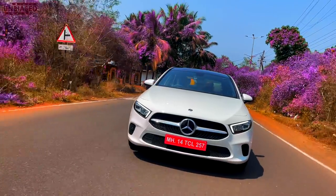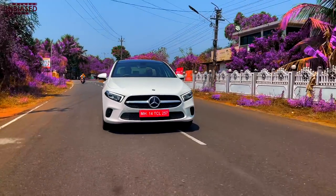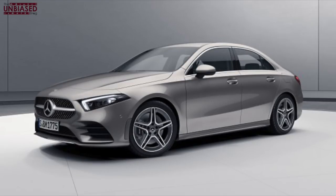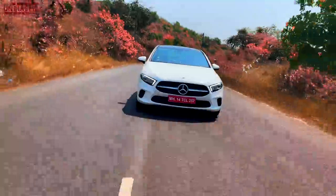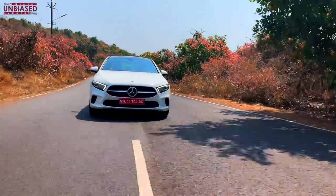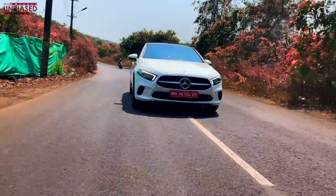Now talking about the colors, we were driving the white color, the polar white. This car comes in 6 colors, denim blue being the newest entrant in this segment. You also get the existing colors like Mojave silver, mountain gray, iridium silver and cosmos black. So as you notice, the agility and the control of the steering, especially when you're maneuvering, you're turning, it's really, really brilliant. I think it's one of the best in the segment and a really peppy car.